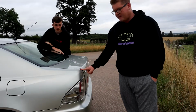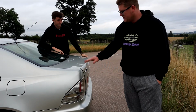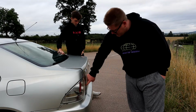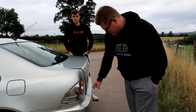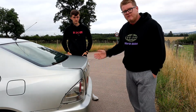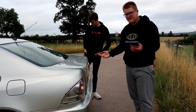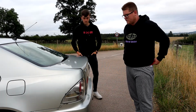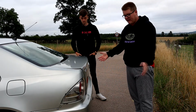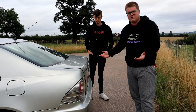So as you can see from the panel gap here, this is a brand new boot lid, which is completely straight. But as you can see, it just doesn't line up here, nor all the way around here. The rear bumper's creased, the lights don't fit in, and this is all because it's been rear-ended. So nothing lines up properly because whoever did fix it didn't fix it properly. So that was one of the massive headaches that we had with this car, and still have with this car, is that it lets in a lot of water into the boot, which isn't helping the rust issue.